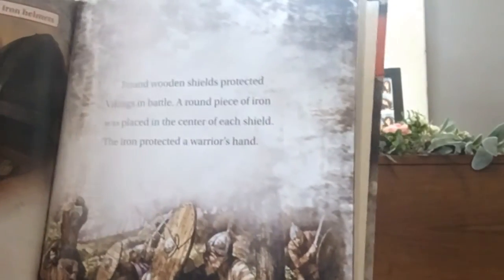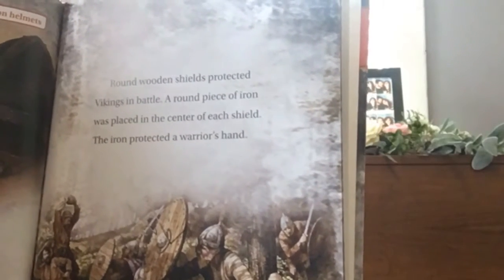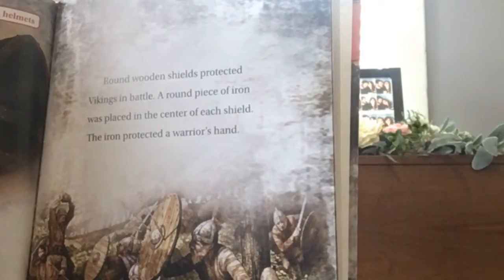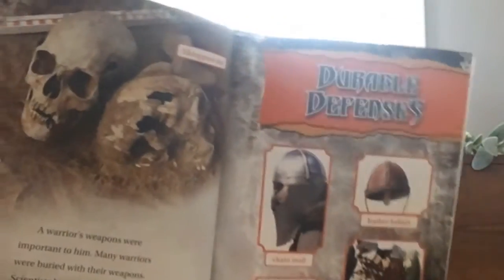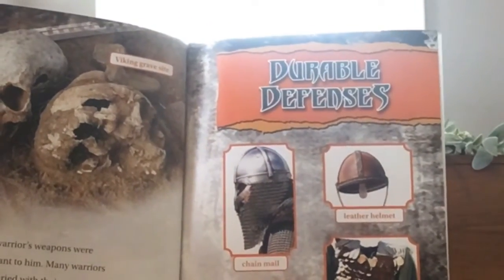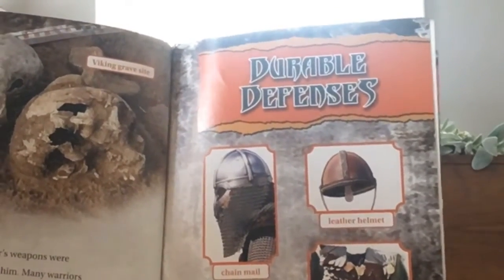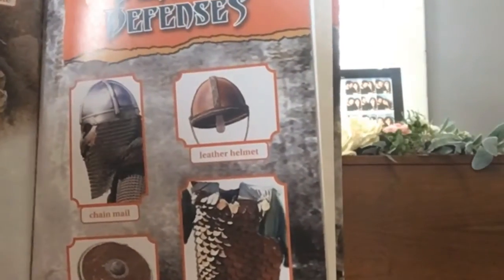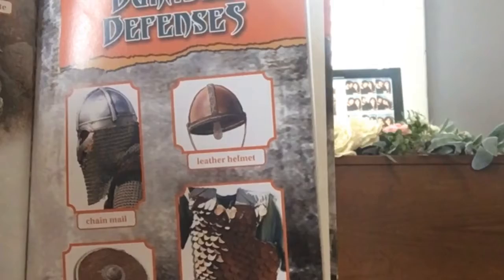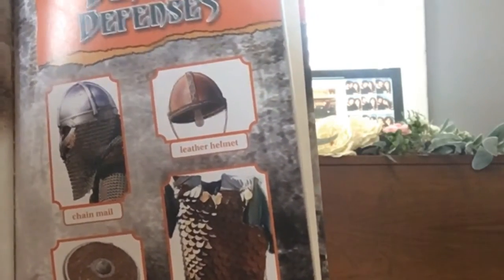Round wooden shields protected Vikings in battle. A round piece of iron was placed in the center of each shield. The iron protected a warrior's hand. A warrior's weapons were important to him. Many warriors were buried with their weapons. Scientists have learned a lot about Vikings by studying their graves. Durable defenses: chainmail, shield, leather armor, leather helmet.